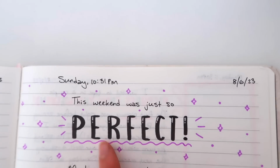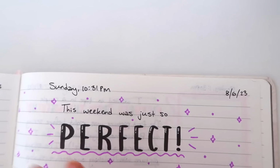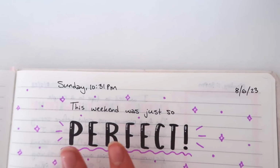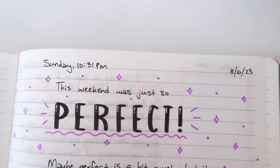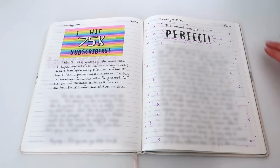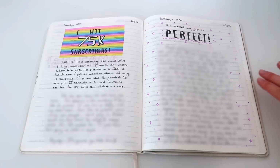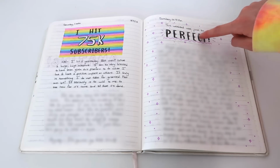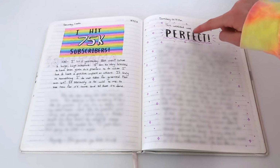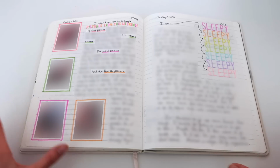So for August 6th, I said this weekend was just so perfect. And I remember really not wanting to add color this day. I didn't know how to, so I ended up just having little fun purple accents to it. And I'm blurring out the whole entry, but you can still see all of the little stars and polka dots all surrounding it. So that's a really quick, easy way to add color. You can do multiple colors too, but I just used purple here. And you can see I used a white pen on these little perfect letters to make the letters look a little shiny. This is August 7th and 8th.